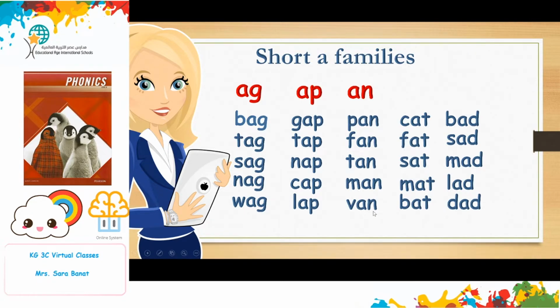Great job. The fourth family is the at family. Let's read the words together. Cat, fat, sat, mat, bat. Great job, my genius. The last family is ad family. Bad, sad, mad, lad, dad.